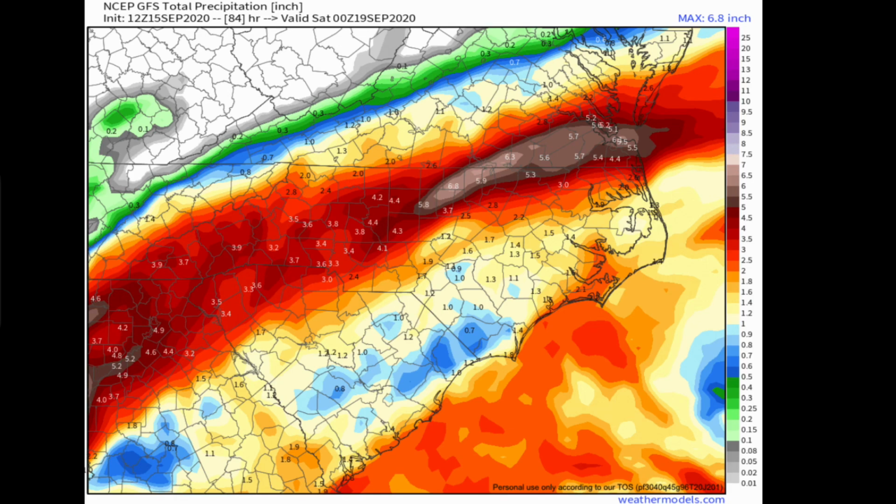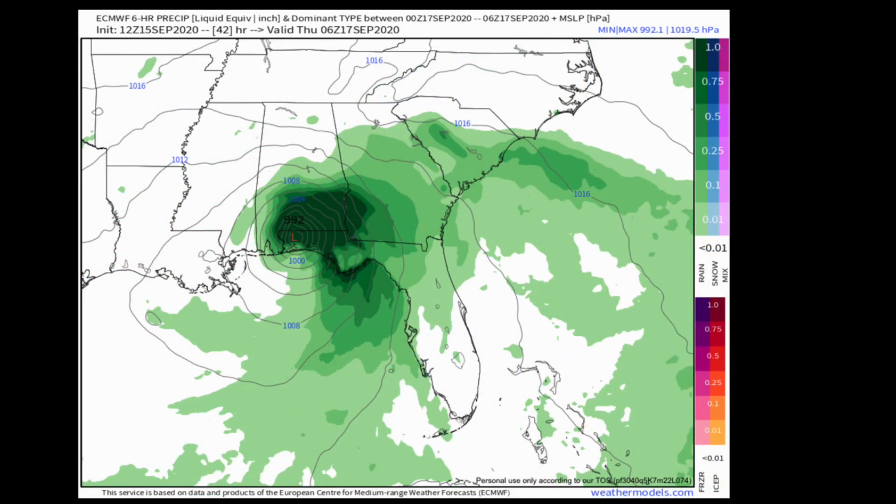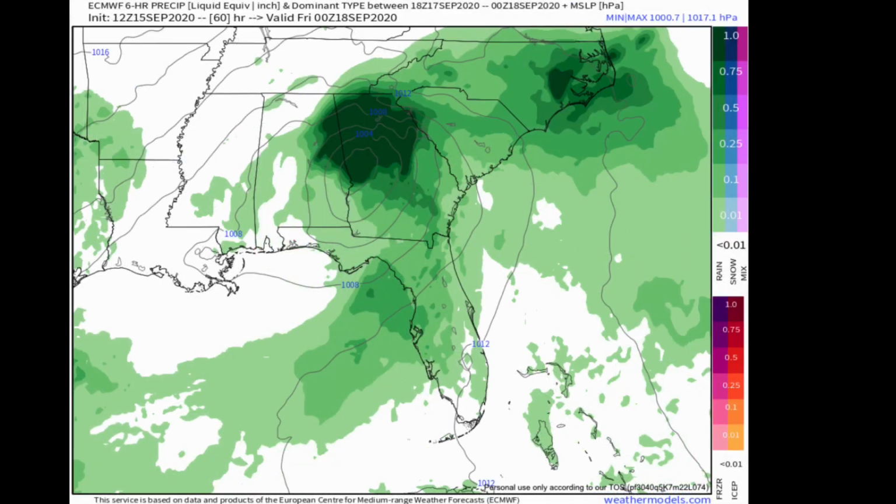But this is something to note, because the GFS for days now has been more northwest than the European model. But here's the European model. And same with the GFS, this is more of just an outlook on why it is more south or north. European is more south with this.